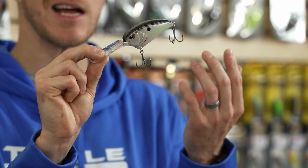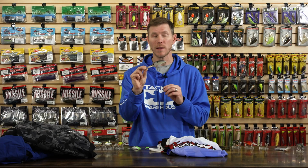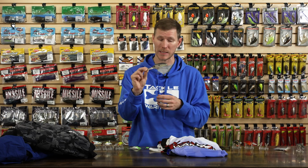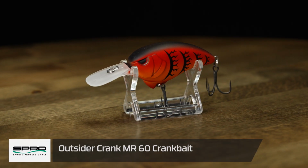So for this one here, it's a deep diving crankbait all the way down to 20 foot, like I mentioned, but it's not oversized. So you can still maintain that kind of smaller profile, that more appealing profile for some of those bass that aren't looking for a giant meal, or maybe they're a little bit wary. So this is just kind of a cool way to get one of those bigger baits down deep without increasing the size of it too much. Killer Gamakatsu hooks on this one with a silky gray coating.